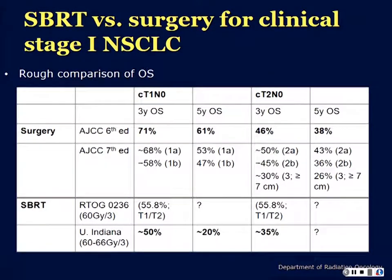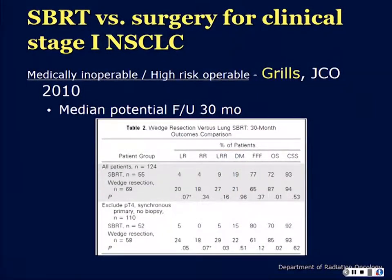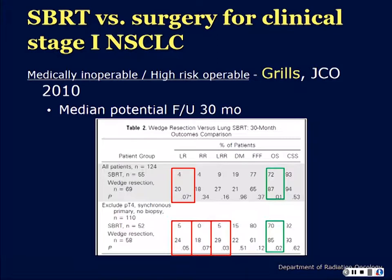And then for SBRT, which is stereotactic radiation therapy, which can either be done by CyberKnife or TrueBeam or TOMO, the number here is about 50%, 35%-ish, which is kind of mixed at this moment because you can see more and more data later. This is another one for the medically inoperable patients. The follow-up is about 30 months. You have stereotactic local failure rate about 4% versus 20% for wedge resection, which is about 3 times more than lobectomy when it comes to local control rate. Overall survival, stereotactic is lower, but again, are we comparing the same group of patients? We don't know.